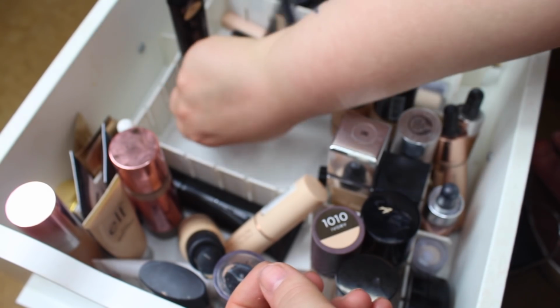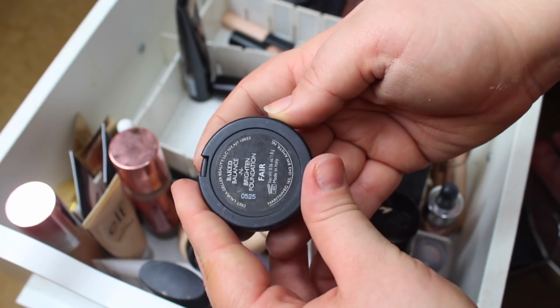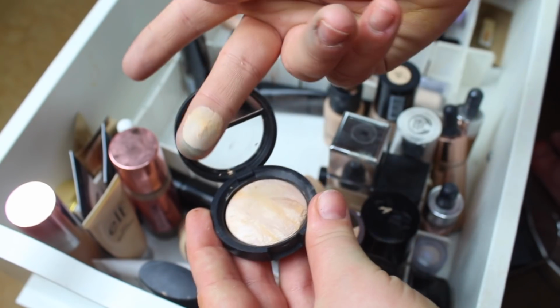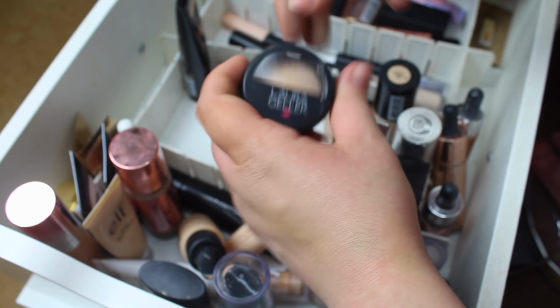Oh, I forgot this one. This is from Laura Geller. This is apparently a foundation. This is a baked balanced brightening foundation in the shade Fair. I have no idea how to use this. Maybe I could use this as a powder.